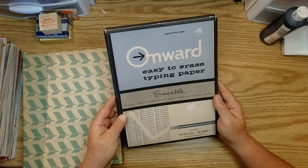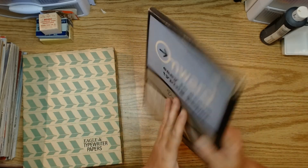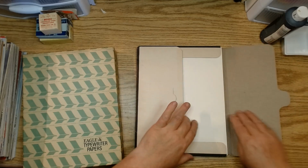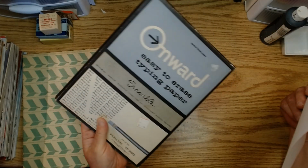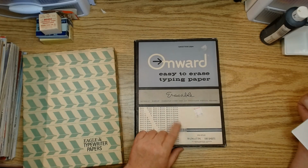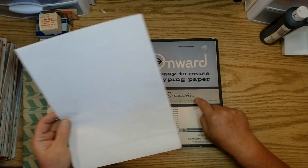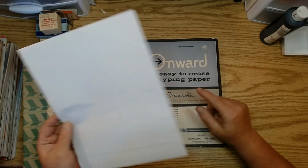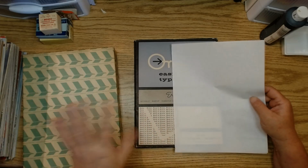Anyway, so some paper that I got off of eBay. Sometimes you can find onion skin paper or onion-skin-like paper, and it doesn't say onion skin on the package, right? It just doesn't say that it's onion skin. But I know that it basically is onion skin paper. And a lot of times you can find it'll say erasable bond or easy erase or something like that. And sometimes the seller doesn't really know that it's onion skin.